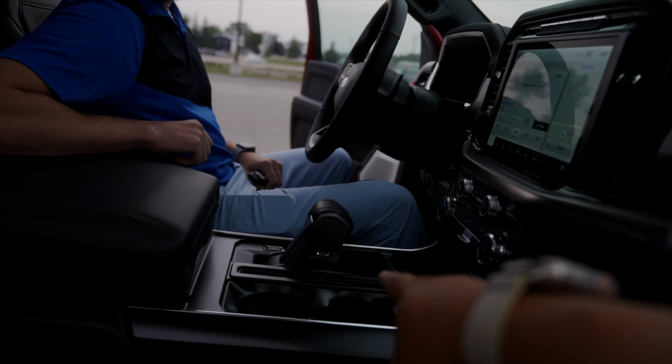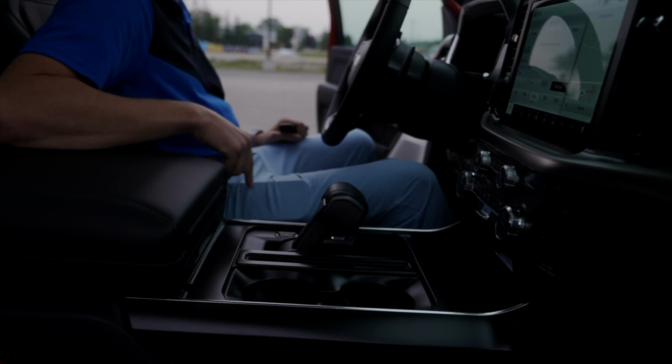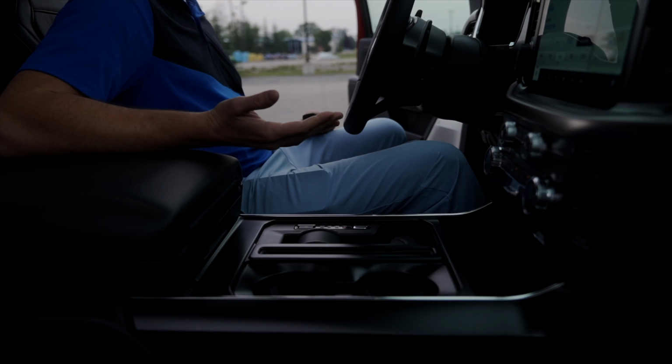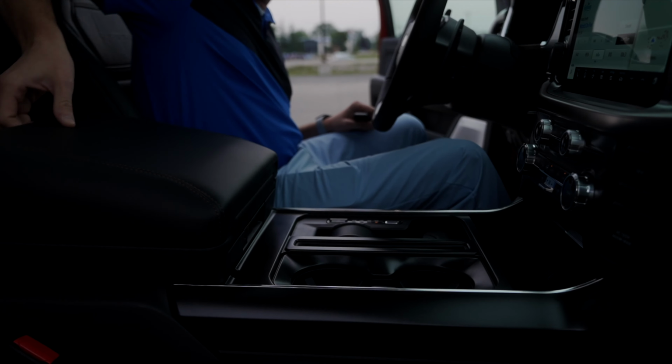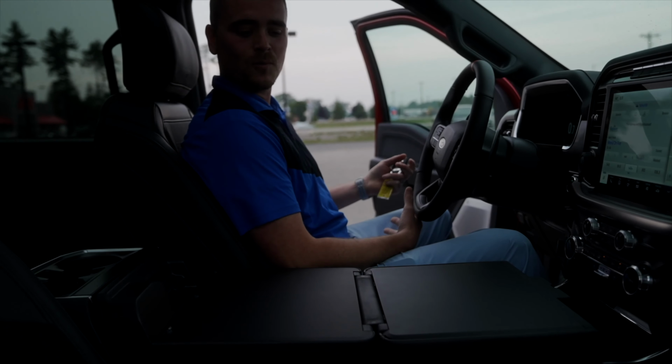I didn't know you guys had the shifter thing that does something, right? Right. So the shifter, if I push this button, it'll fold down. That's pretty cool. And then they also come with what Ford calls the interior work surface. If we pop this open, we have a little area where you can do some work if you're traveling or what have you.